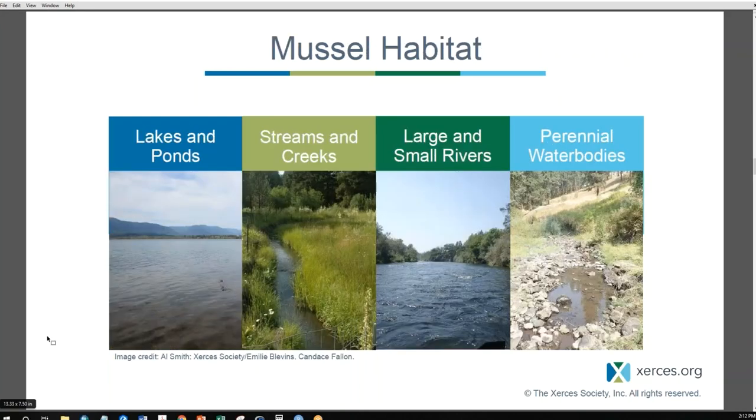And the types of habitats that these species are found in is pretty wide ranging. So some of our species do occur in lakes and ponds, including floodplain ponds. They can also occur in headwater streams and very small creeks like the one you see here, as well as our major rivers. And even in water bodies that otherwise you might not think are good mussel habitat.